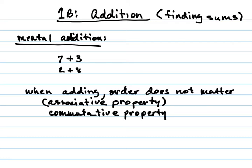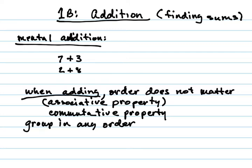All right. And that one says that you can group in any order. Now again, remember though, that's only when you're using all addition. If you throw in some subtraction, you can't make that rule work. Throw in any multiplication or division, then that's not true anymore. Okay? So you can put brackets around numbers, and it doesn't matter where you put the brackets, the answer will still come out the same if it's all addition.